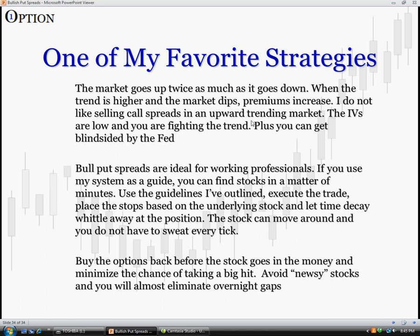I had mentioned earlier I don't like selling call spreads in an upward trending market. The reason for that is that when the market makes a surge higher, option implied volatilities decline precipitously, and I'm not getting rewarded for the strategy. Plus, I'm trading against the long-term trend. Never wise to do that.